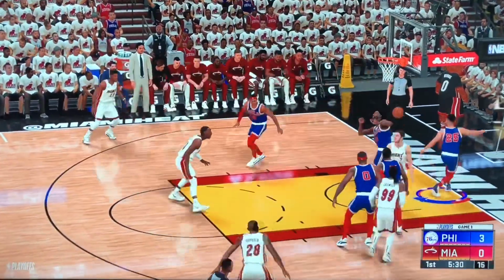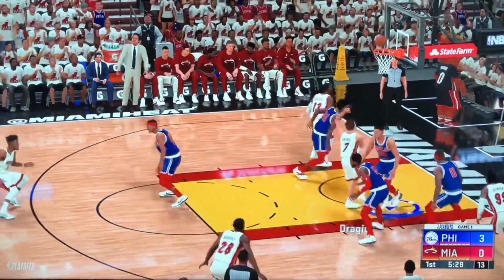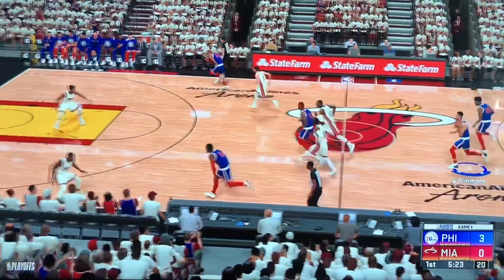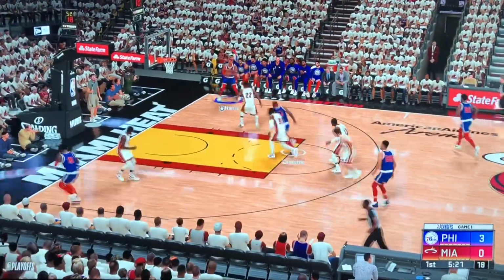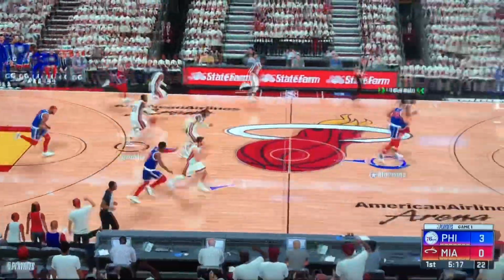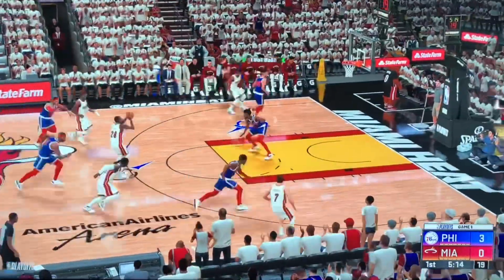Dragic against Simmons. And it's blocked by Simmons. Oh, such a smart defensive player. He knows how to use his reach to alter shots. And here's Harris from the arc. And it's Iguodala with the rebound. There's the triple.